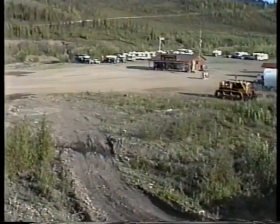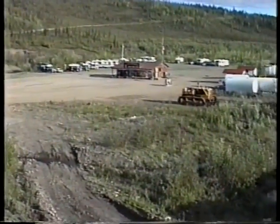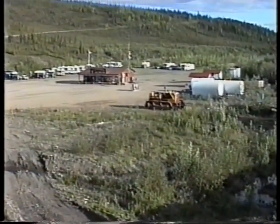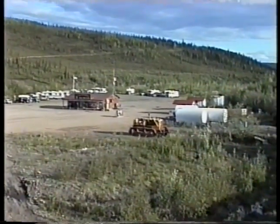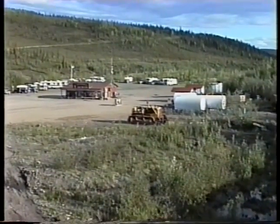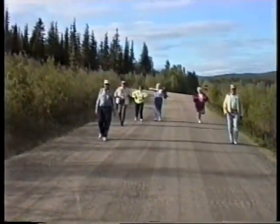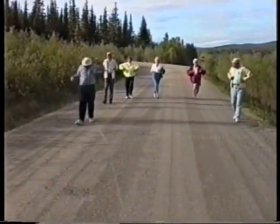Can you believe it? This is our night stop, our camping area, at a place called Chicken in Alaska. And there we are all at the back, lined up on another free camping spot. Here comes the group heading for Chicken.